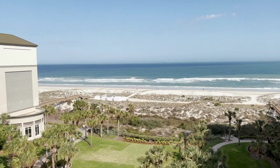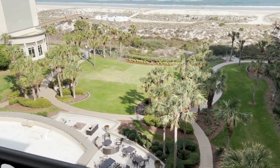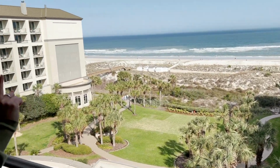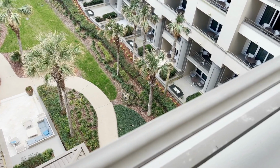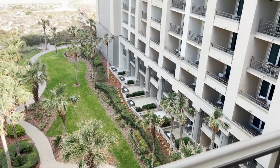Yeah, this is beautiful. You have a look right down here, coming out of the main lobby down there to the center of the property. What would also be really nice, this time of the year, more in the winter when we come, is they have some rooms that have little fire pits. Oh yeah, that would be nice too. But I'm sure those are very expensive.